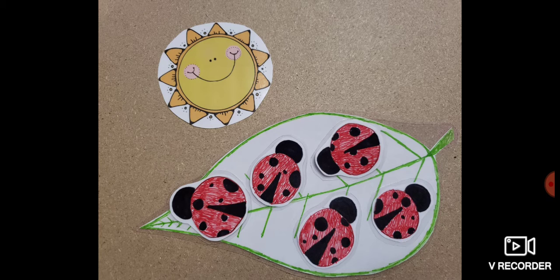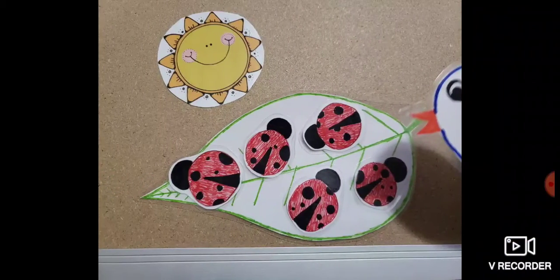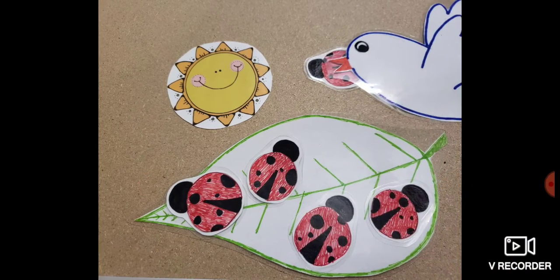Five little ladybugs sitting on the leaf, taking in the sunshine and the soft, warm breeze. Along came the bird, as quiet as can be. Where's that bird? Do you see him? And snatched that ladybug right off the leaf.